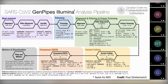So we begin with host removal, which is a series of steps that essentially make sure that the reads that go into the analysis have no host information, mostly for privacy reasons as well and for sharing the data. What we do initially is align all reads to a combined reference that has the human genome and the virus genome. And then we use a filtering step to remove any reads that map into the human genome with any mapping quality above or equal to zero.